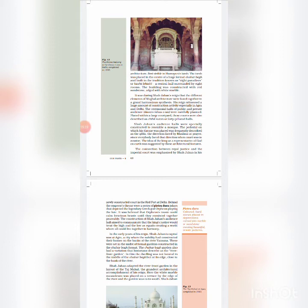Architectural features suggest the idea of the king as a representative of God on earth. The connection between royal justice and the imperial court was emphasized by Shah Jahan in his newly constructed court in the Red Fort at Delhi. Behind the emperor's throne was a series of pietra dura inlays that depict the legendary Greek god Orpheus playing the lute, believed to have the music to calm ferocious beasts until they coexisted peaceably. Shah Jahan's audience halls aimed to communicate that the king's justice would treat the high and the low as equal, creating a world where all could live together in harmony.